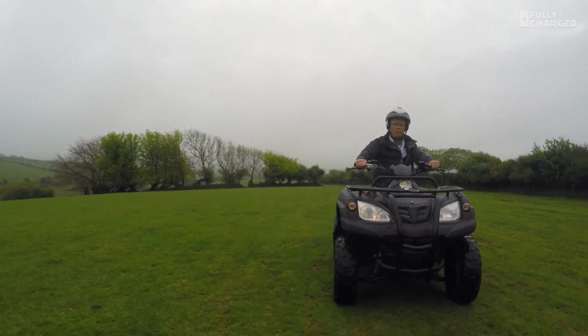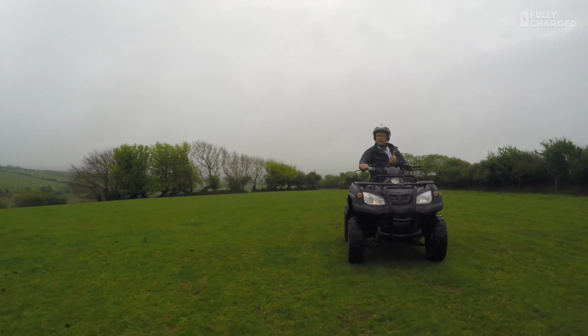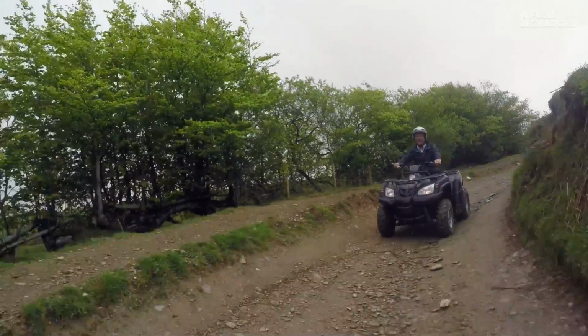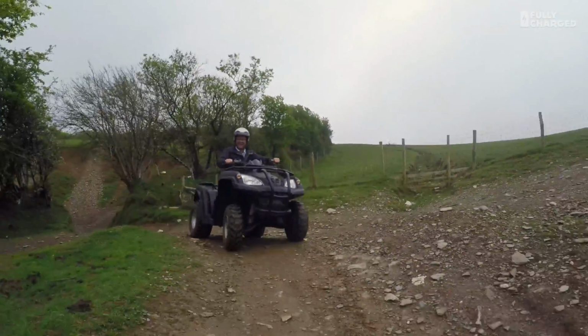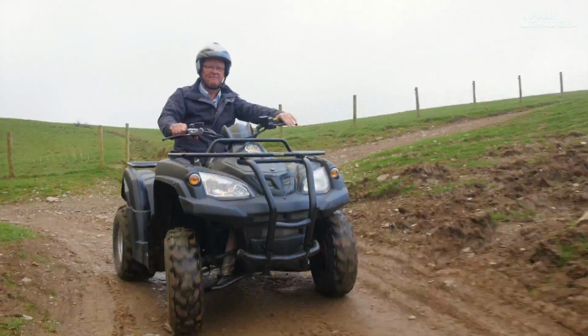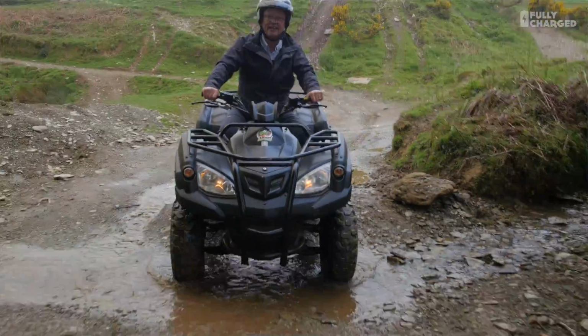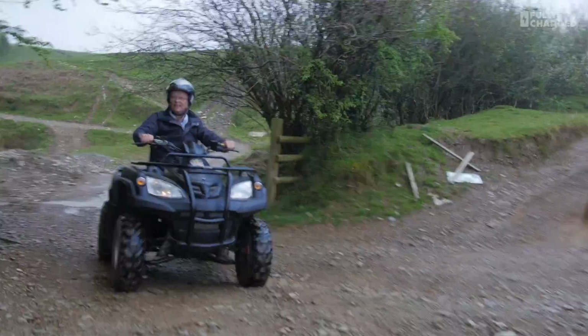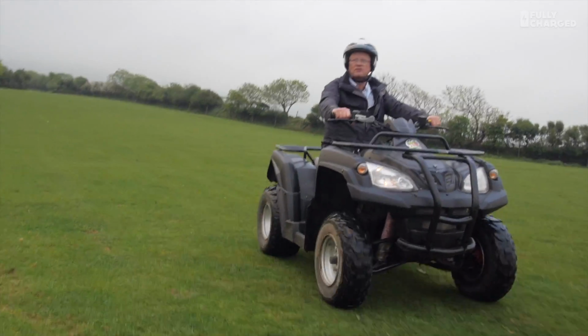This is an electric quad bike that can be charged from solar or wind on a farm, which is what happens here. This is a farm that is powered by solar panels. And you don't have to go and get any fuel. You just plug it in. This does 20 or 30 miles of this kind of terrain, really rough terrain. So it's exactly the same as a petrol quad bike, just much quieter.